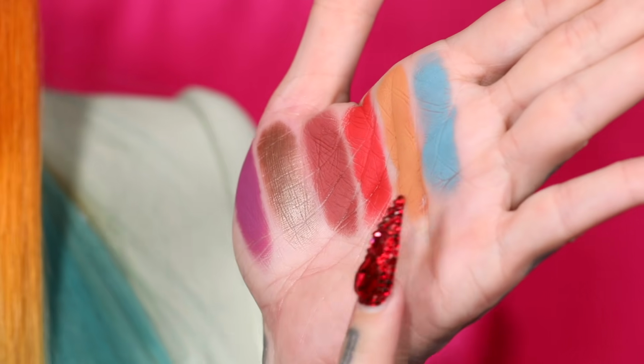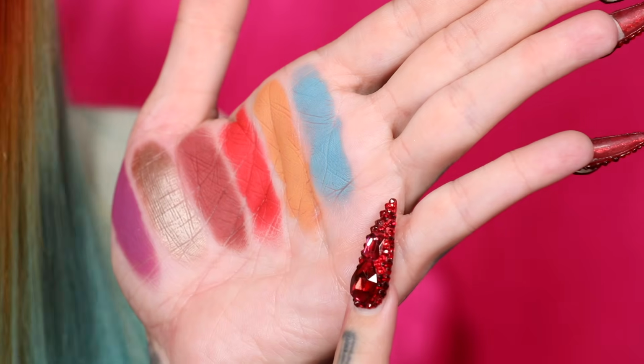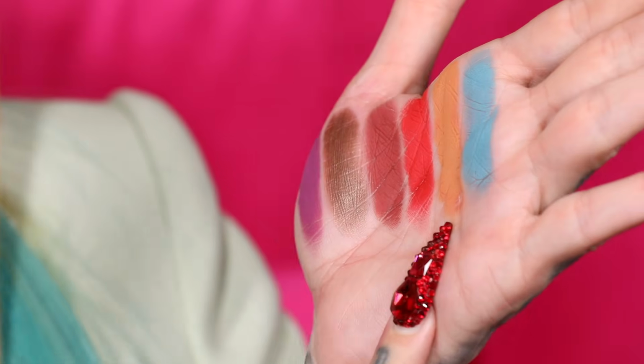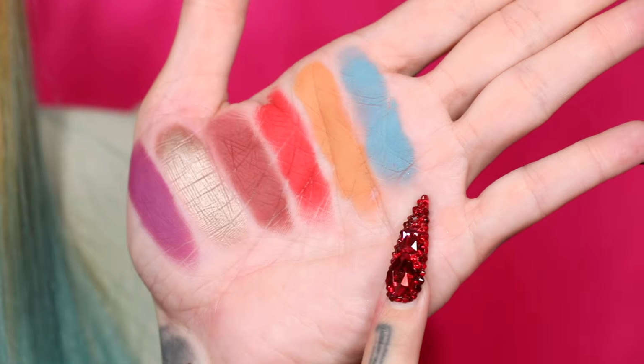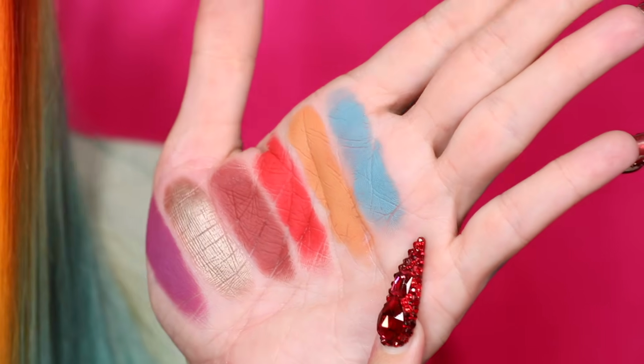The next shade, these are two mattes for the last ones. This is called Star Camel and Moon in Sagittarius. Star Camel is one of my favorite blending colors for the crease. Oh my God. And then Moon in Sagittarius is of course a beautiful muted periwinkle blue. It's bright, it's stunning. And this is the third row. There's one more row. Let's get into it.